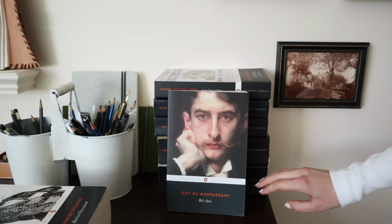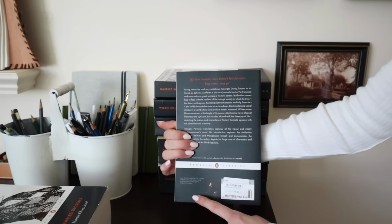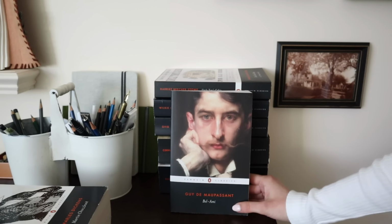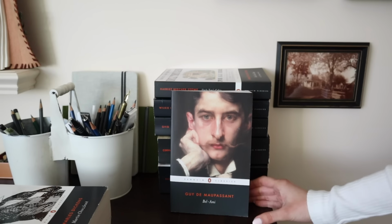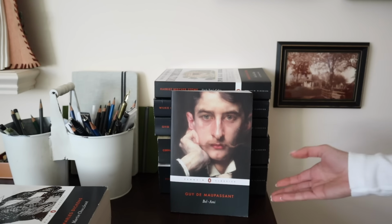I really love this cover. Also, if you ever wonder what the paintings are or what the covers are, they always have them on the back. I don't know much about Bel Ami, but I am very excited. I do want to get more into French literature and also just literature from all countries.